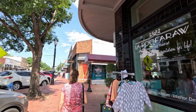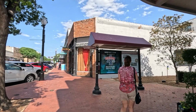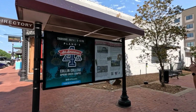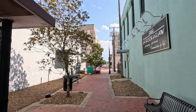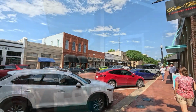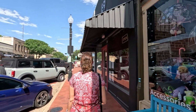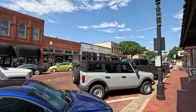This is one of those downtowns where the population of the city does not necessarily predict the size of the downtown. This is a roughly 250,000 people, and we've been to cities of 40,000 that had considerably bigger downtowns. Now, obviously, there's a lot of history as to why that is, but I was just surprised at how small of a downtown this was, given how large of a population there is in this area.